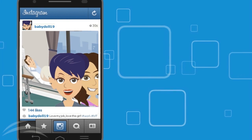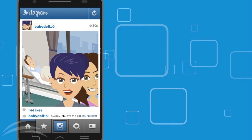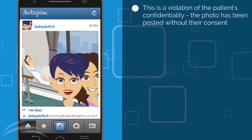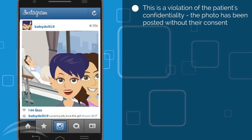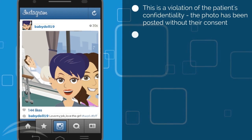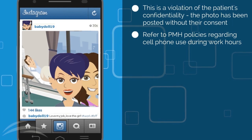Not a Prairie Mountain Health employee, but I've heard of this insanity at other organizations, and it seems like it's a no-brainer. But it happens. 1. This scenario depicts a violation of the patient's confidentiality. It has been posted without their permission for the world to see that they are receiving care, not to mention the policy violations.